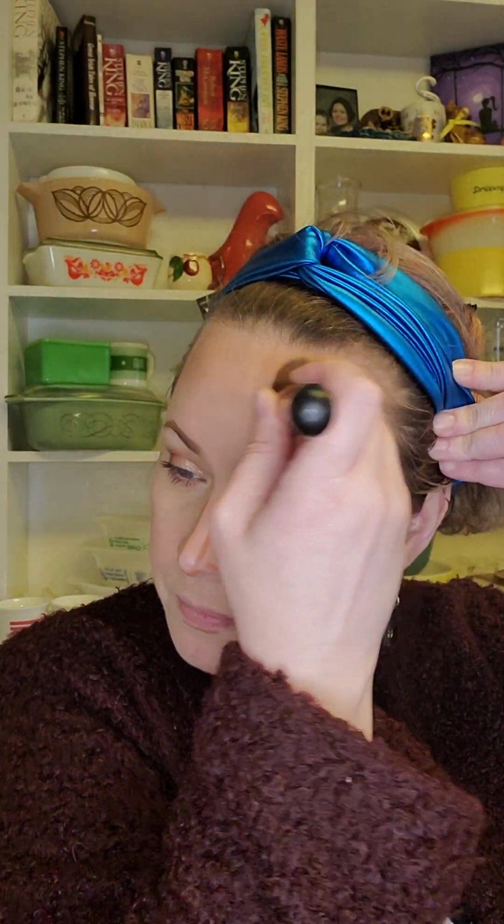Let me blend the stuff. I feel like I need a different blender for this, but I don't have it, so bear with me. 27 brushes, and I don't feel like I have the right one. I hope there's not 27 brushes. There probably is. Getting all my little side hairs are getting in on the gig here.